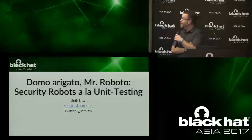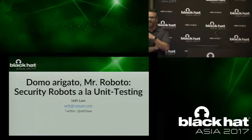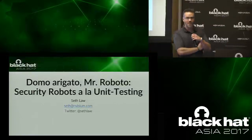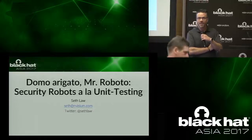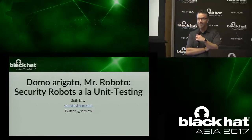This is Domo, Arigato, Mr. Roboto, security robots a la unit testing. If you're looking for some leet exploit drop, that's not what I'm talking about here today, from the description, right? We're talking more about software security and how we can build security into our software.